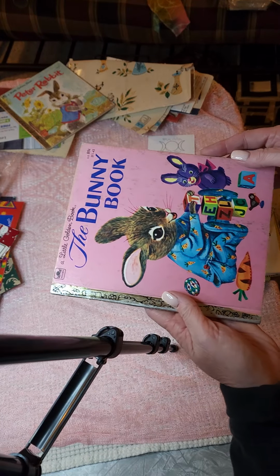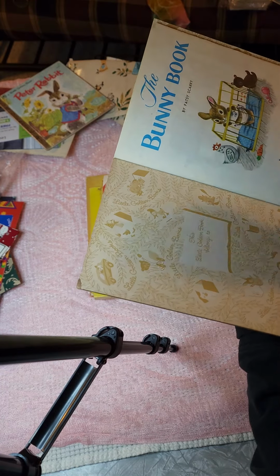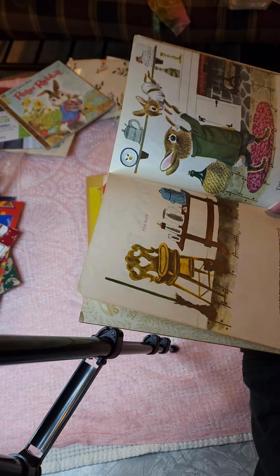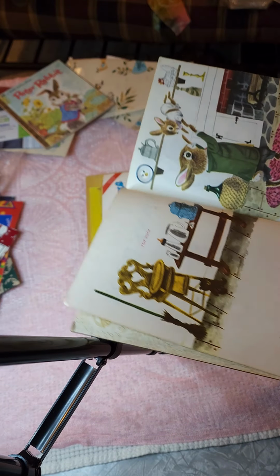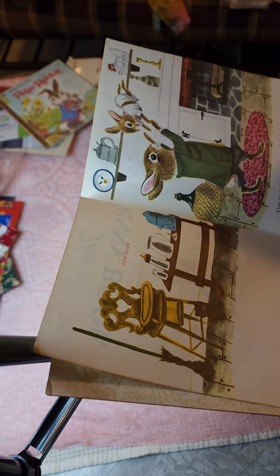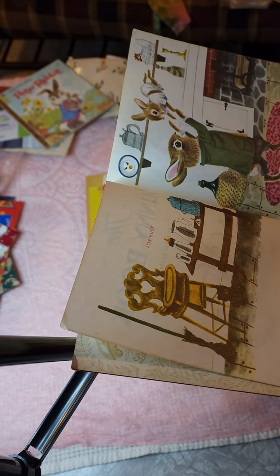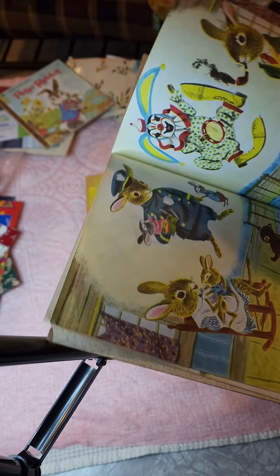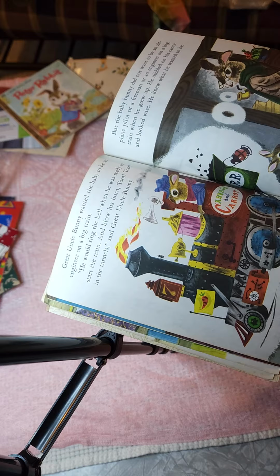Then the famous bunny book. I think I have another one of these, but I don't care because I love them. This is by Patsy Scarry, and I need to do some homework. I imagine she might be related to Richard Scarry, but I don't know that for sure. Look at that image of the daddy and the baby bunny. The daddy bunny tossed his baby in the air. What will our baby be when he grows up? Asked the daddy bunny. And then it goes through different ideas. Lovely, lovely images.